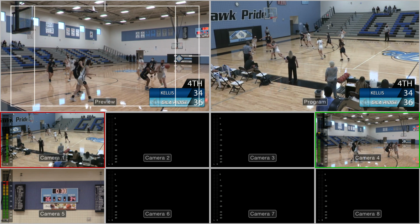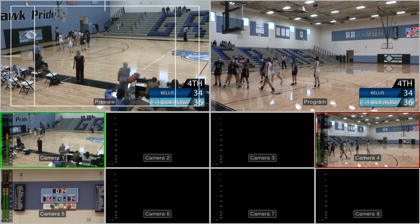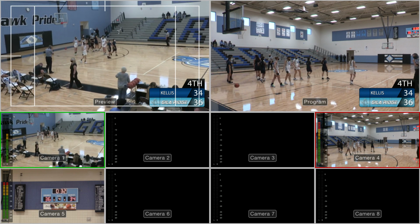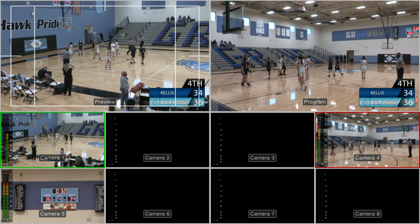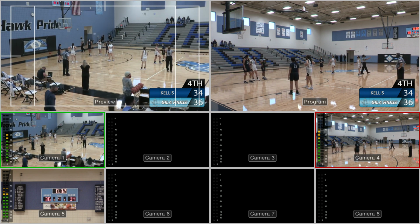Watley sets the screen. Sims comes inside, puts it off the backboard and back iron. She'll miss. Watley there to pick up the rebound, puts it back up. She'll miss the shot, but she'll end up on the line for two. Gila Ridge, 2-point lead.